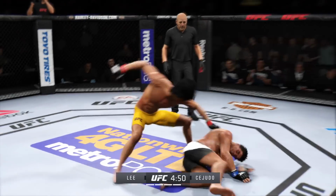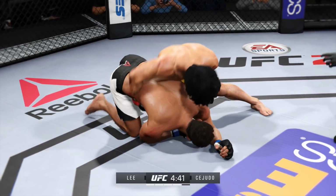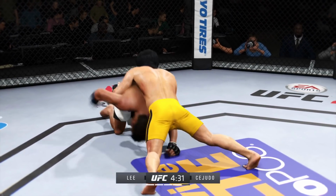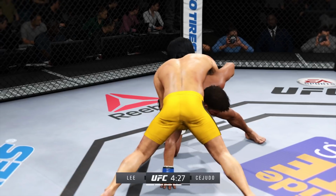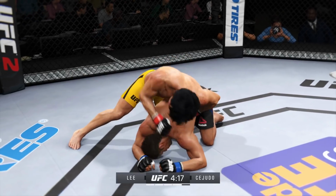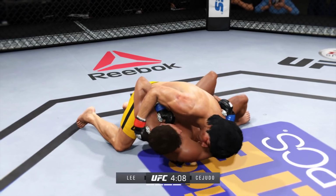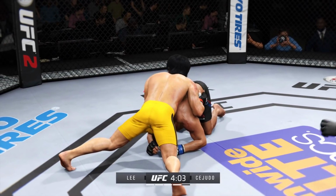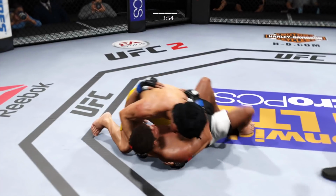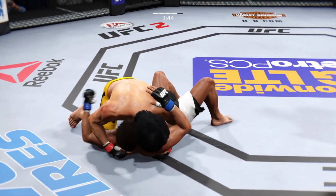Oh, that rocked him! Whoa! He scores with a huge left. Trying to take the back here. Lee gets it back to side control. This is where those knees to the body can come in play. That bruise on his torso is getting bad.